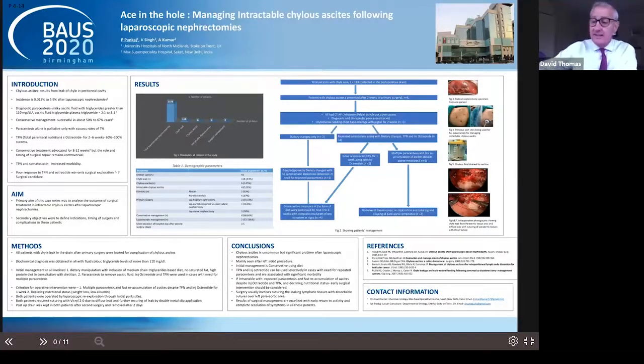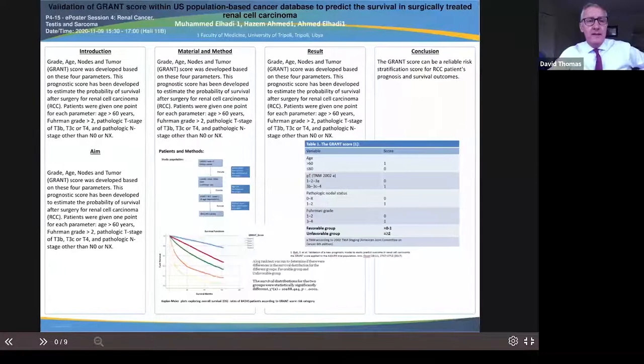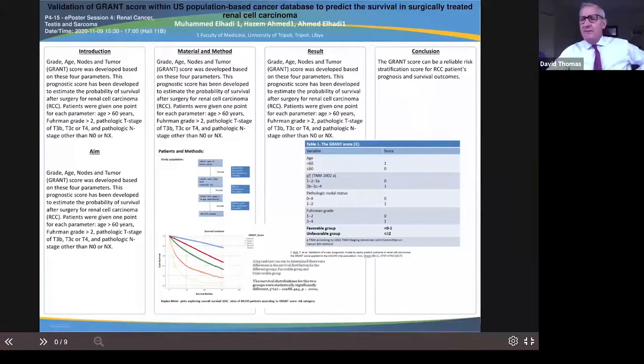And the final abstract is number 15. Thank you. So abstract 15 is a validation of the grant score for the US population to predict survival in surgically treated renal cell carcinoma, and that's presented by Mr. El Hadi from the Faculty of Medicine in Tripoli in Libya. Now the grant score, I think, was drawn up by an Italian group, Marco Bandini, and now has been looked at and validated in this very, very large group of American patients.